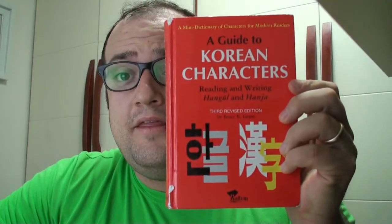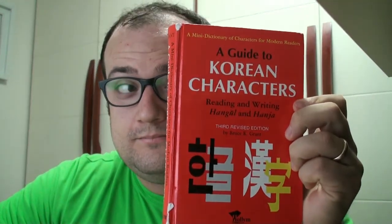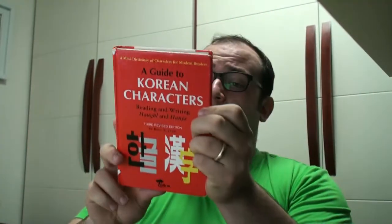Lastly, get this book if you can. I'm not even sure if they still make it, but this dude is a genius. It's a white guy, which is really funny, because a white guy is teaching you Hanja characters right now, and a white guy taught me Hanja characters. This is A Guide to Korean Characters: Reading and Writing Hangul and Hanja, third revised edition, by Bruce K. Grant.